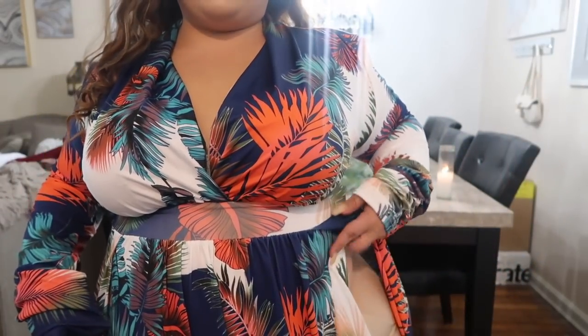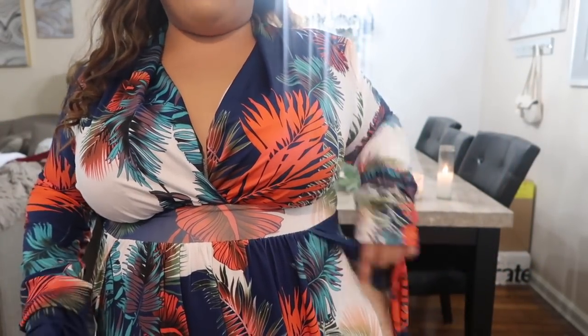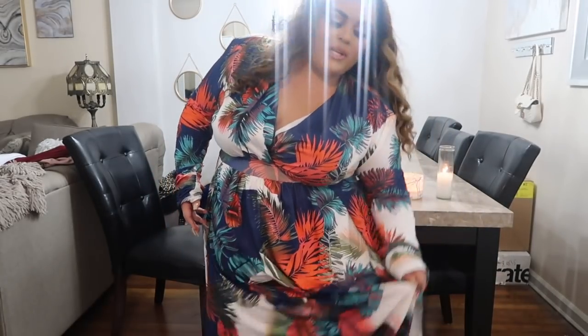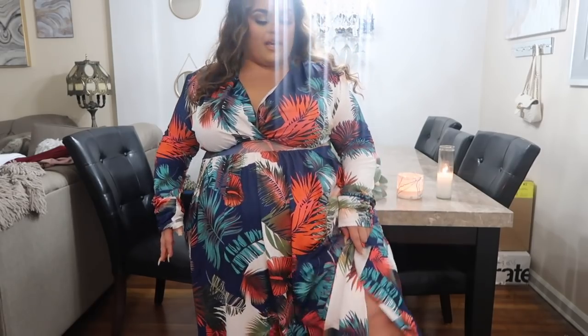So this next piece is a really fun maxi dress. It is high cut all the way up until the very top. So for me, for everyday life and everyday wear, I would probably sew a little stitch down the sides to make it one piece, and then have maybe a lower slit, because all the way high up, girl, that don't work.